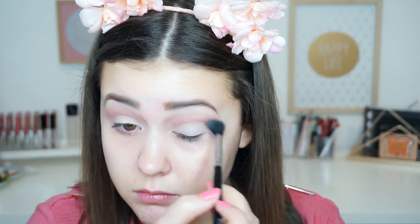To darken it up even more, I'm going in with a darker mauve shade, again from the same palette, and this is also a matte shade, and I'm going to focus this right beneath that transition shade that we just applied. And as I have mentioned before, I'm having trouble blending eyeshadow on my inner corners, and this is a trick I've been doing, so I'm lifting my eyebrows and that way it is easier to blend everything.